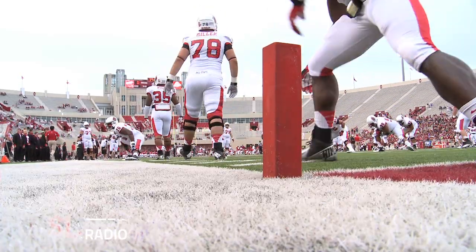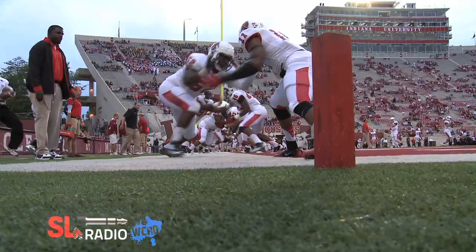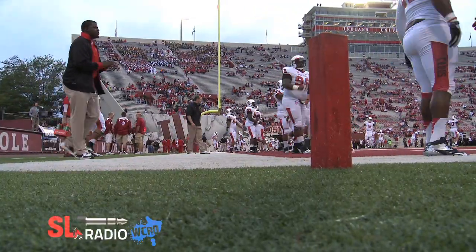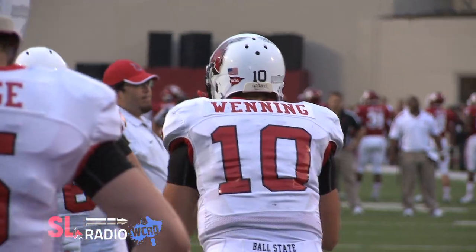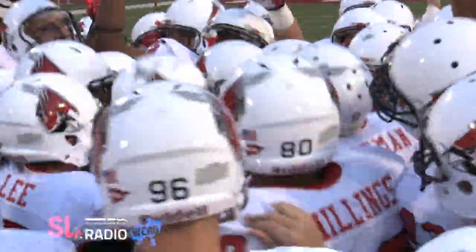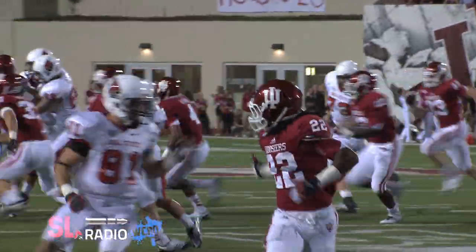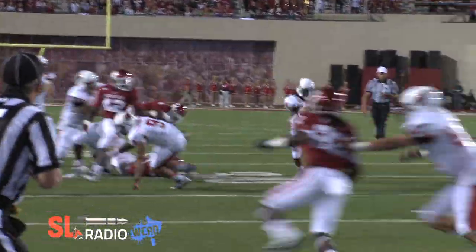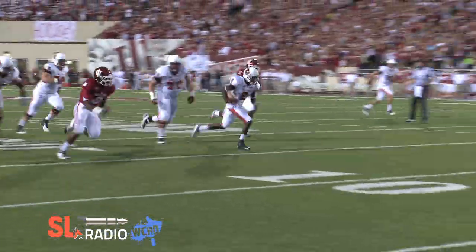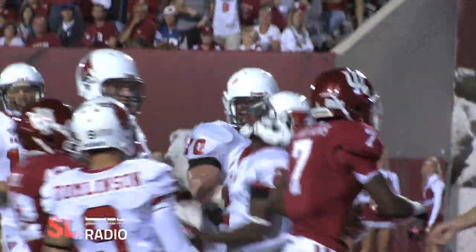Bloomington, Indiana. A bit of a rivalry has sprung between Ball State and Indiana. The Cardinals come into Bloomington today, winners of the past two games against Indiana, and Indiana looking to change the tide. Lenning in the gun, takes the snap, will give it to Jamil on a sweep. Jamil cuts to the outside, looking to catch the corner, now cuts back upfield to the 30. Jamil to the 25, 20, to the 15, to the 10. What a run by Jamil Smith, and he's dragged down at the one.